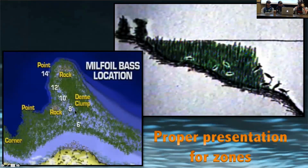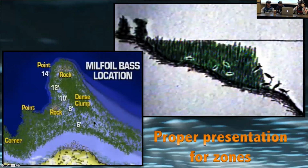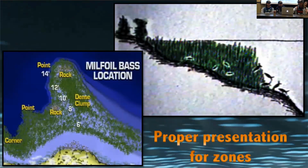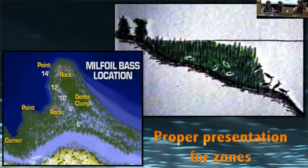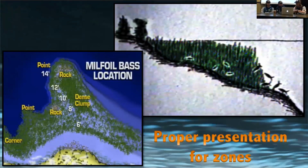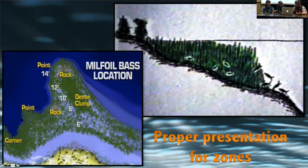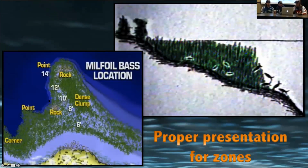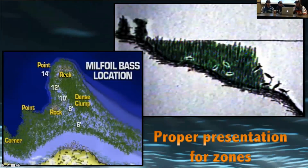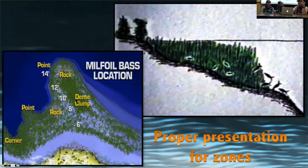Then when you get into this sparser stuff, where these numbers are and out into this area, that's where what I call horizontal presentations are going to shine: swim jig, wiggle wart, chatterbait, swim bait, stuff like that. That's chucking and winding stuff for me, up in the flat. Then your deep outside edge is awesome for drop shot, jig worm, Carolina rig stuff. And this denser area is what I call my flipping area.